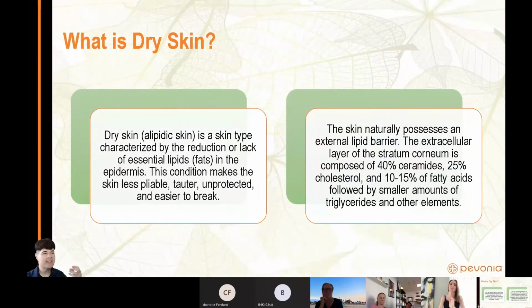So what is dry skin? Dry skin is a skin type that doesn't have the lipids that are essential, or the fats that are essential. And what happens is that this condition will make the skin lack elasticity. It will make it easier to break, to crack, to be unprotected, less pliable, etc. So in reality, it will affect the skin in many ways, including but not limited to excess sensitivity. And the reason is because when you don't have the protection that is given by the skin barrier, which is practically affected or absent in dry skin, then you're going to have all these nerve endings exposed to the surface without any protection, and you are going to be missing out on the very protective lipids that make sure the skin barrier is strong and that will actually prevent sensitization of the skin from happening.